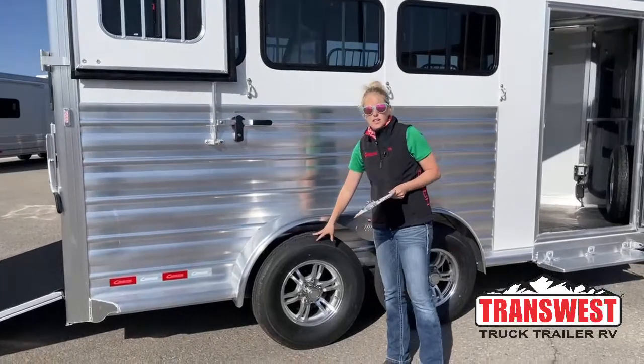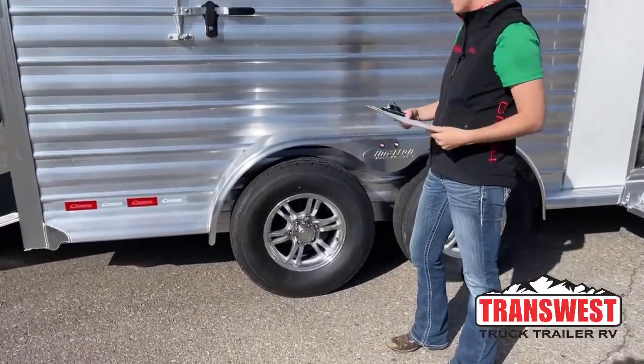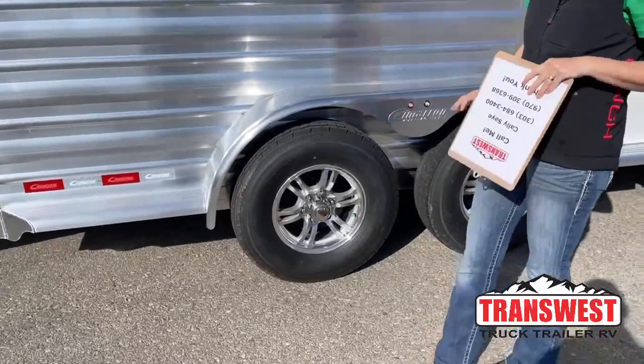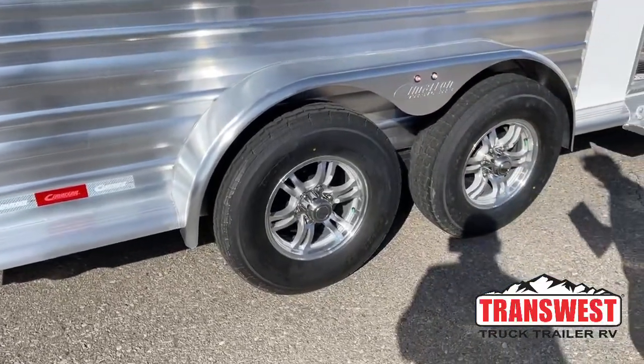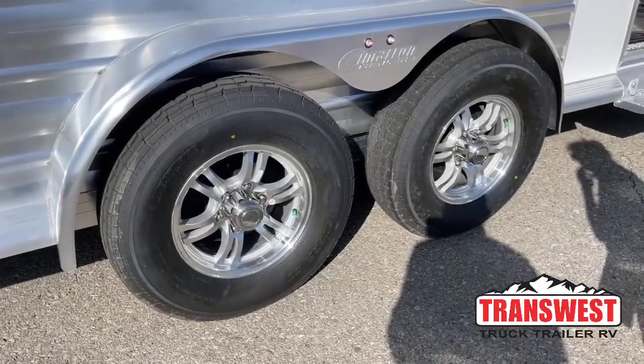You got really good running gear on this trailer. They did two 5,200 pound rubber torsion Dexter axles. So it's a 3-horse bumper pull. They're gonna be very secure, knowing that they've got plenty of axle underneath this trailer to haul what they need.